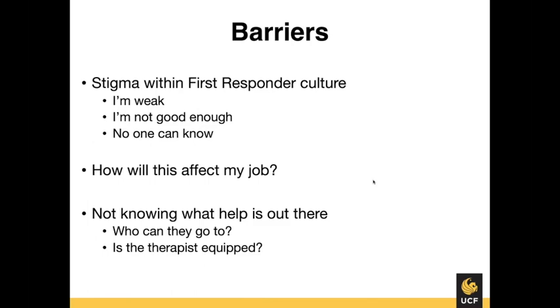But what we know in terms of barriers, I talked about this, there's a lot of stigma with first responder culture. They have often thoughts of, I'm weak, I'm not good enough.